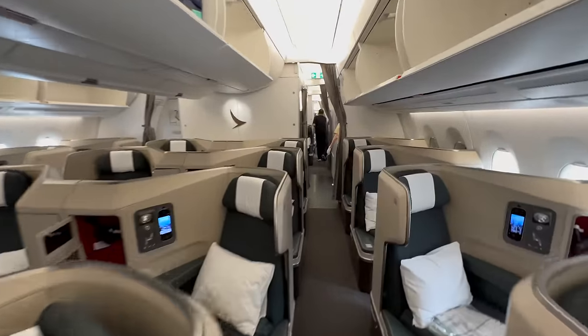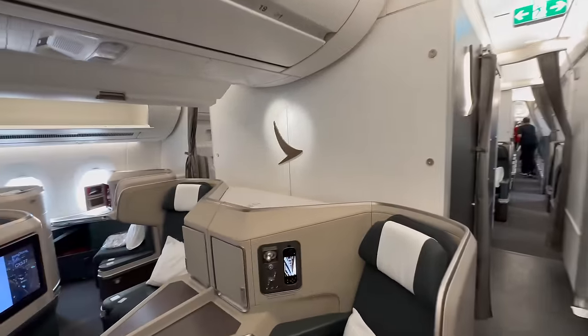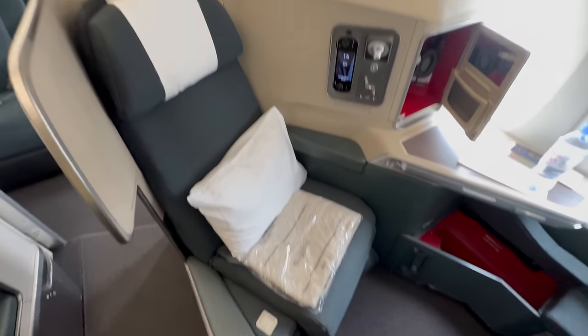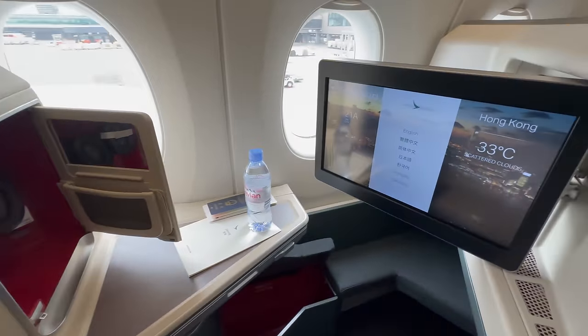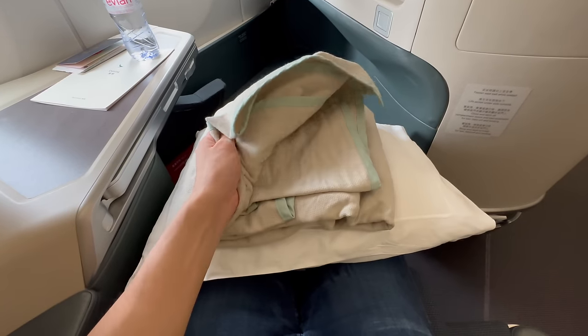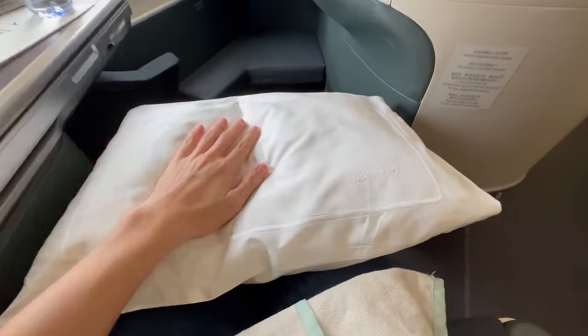Welcome on board Cathay A350-900. This is business class in a 1-2-1 configuration across 2 cabins. Our seat today is in the rear business cabin, 21A. There are only 3 rows in this cabin. On this 5-hour flight to Hong Kong, we're given a bottle of water, a business class menu, a blanket, and a fluffy pillow.